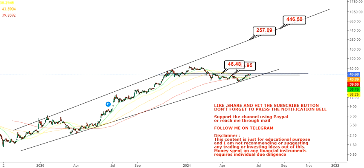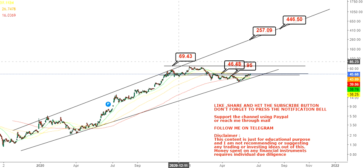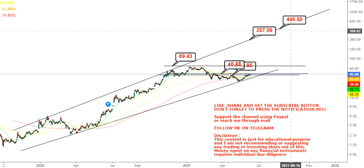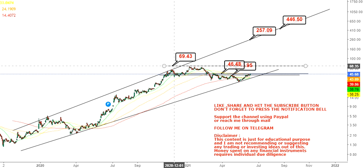And let me tell you one more thing. The previous high of this particular stock was, I think, near 60 or $70, so this is 69.43 or $70. So until and unless this gets crossed, technically it should move directly from 49 to a bigger range, which is in between 250 and 450. But because there is another technical resistance at 69 or $70, the stock must surpass this hurdle before moving forward.